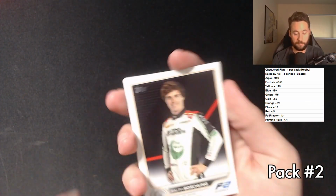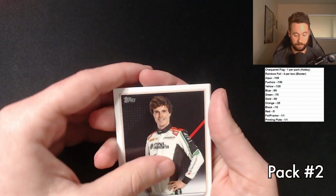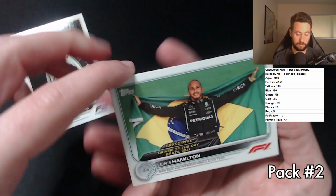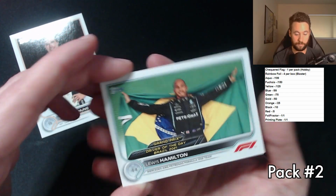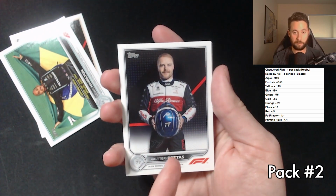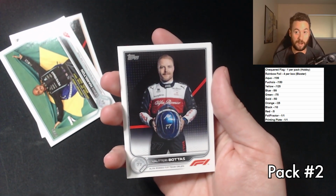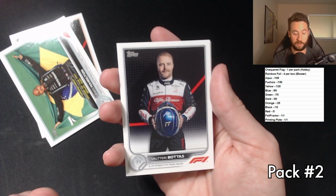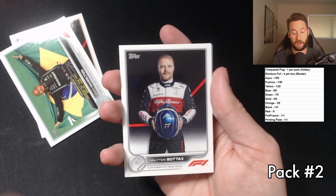We've got Ralph Boschung. I always thought he had a good head of hair. Base set. Lewis Hamilton. It's a cool card. Valtteri Bottas. Base set portrait. So of the base set, the driver portraits are seen as the more sought after cards because there's only 20 of them out of the 200 cards in the base set of the driver portraits, not including F2.